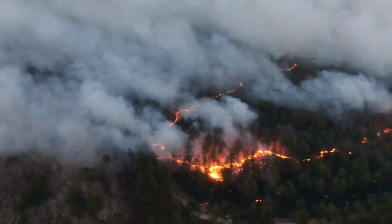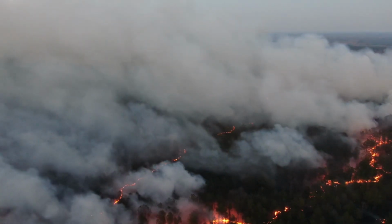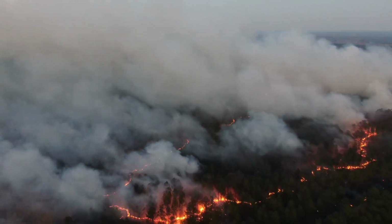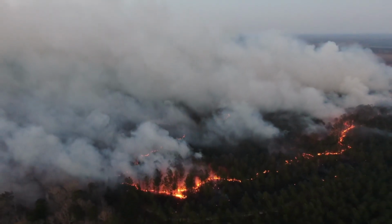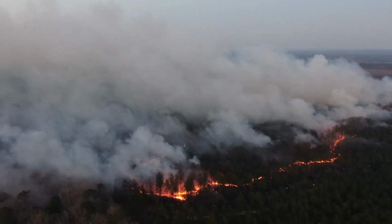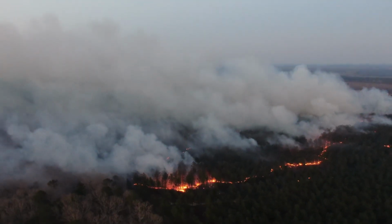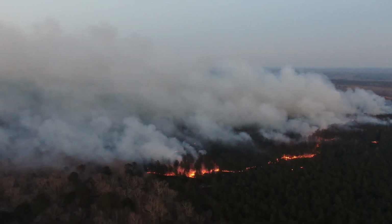I'm completely over the Lake Lowndes property right here now. You can see the line, the veins of fire as they're creeping down. There's a creek down there in between these two lines of fire, and they're going to burn to the creek on both sides right there. You can see the smoke plume that's coming up.